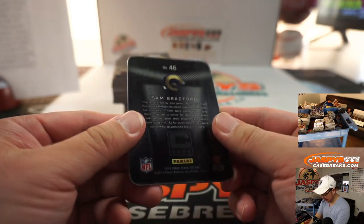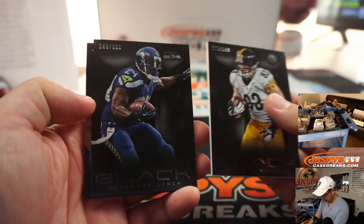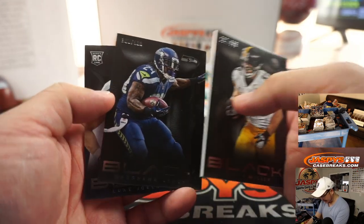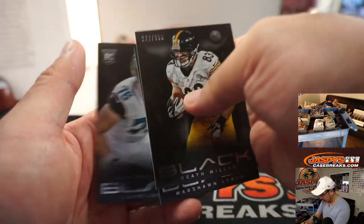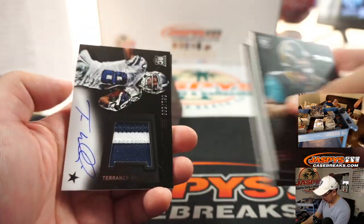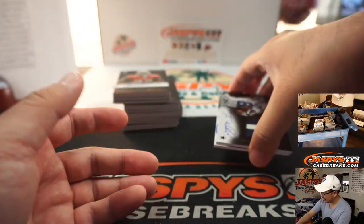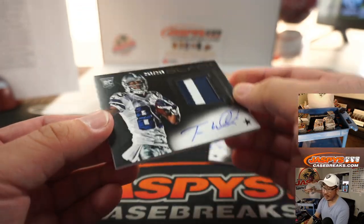Sam Bradford, there he is in his Rams gear. To $3.99. There's Marshawn Lynch right there. Heath Miller, Marshawn. Raiders take a receiver? I think so. Jacksonville is on the clock. There's Terrence Williams to $2.99.